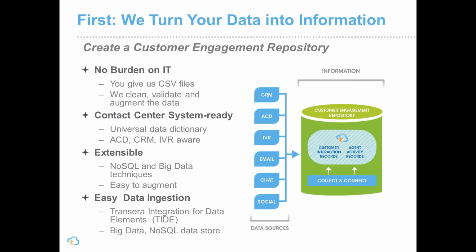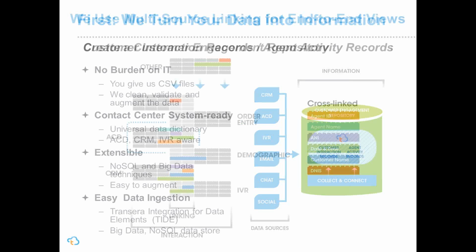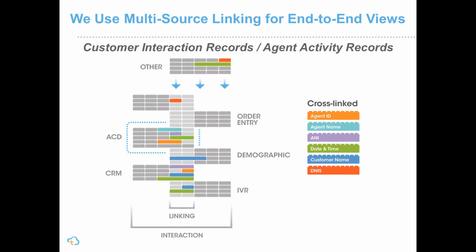So essentially, that's what we do. We pull the data from all these different systems, and we stitch the data together in the cloud. And what we have is an end-to-end view of the customer interaction. So when the customer came in and the IVR system had a specific record for that interaction, we pull that from the IVR system. Then we match that with the record coming in from the ACD system. Subsequently, we pull the information for that specific interaction from the CRM system, and we create an end-to-end view of the customer interaction. Using our multi-source linking algorithm, we are able to form this entire end-to-end view and create a unified view of what the customer experience was, what the customer outcome was, and how the interaction went.